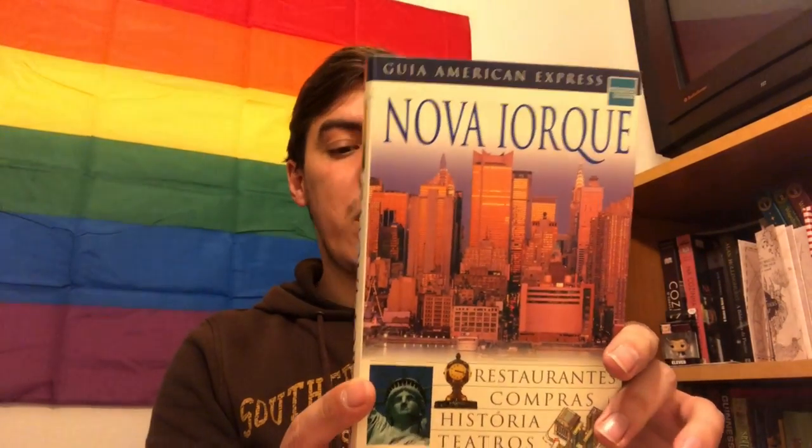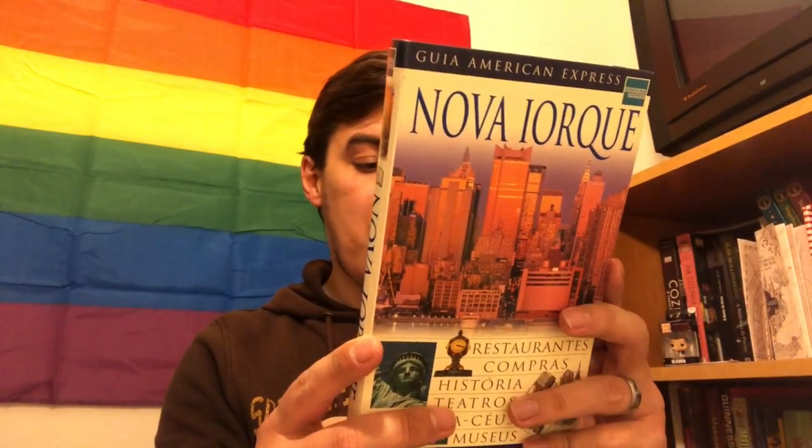Then we have another guide. This is my first time that I got a New York guide. And it has my little sister, and a couple of things in here that I forgot. Okay, so this is the New York guide. The American Express. No, it's not the American Express. It's the same as the other one from Portugal that I showed you before. It's nice. I love it. I learned so much about New York without even getting there.